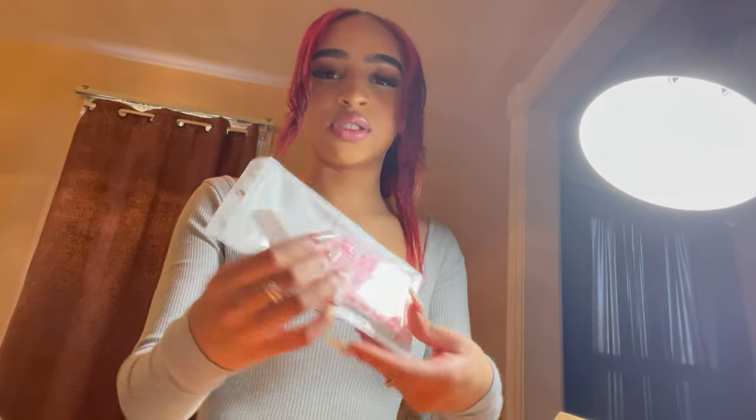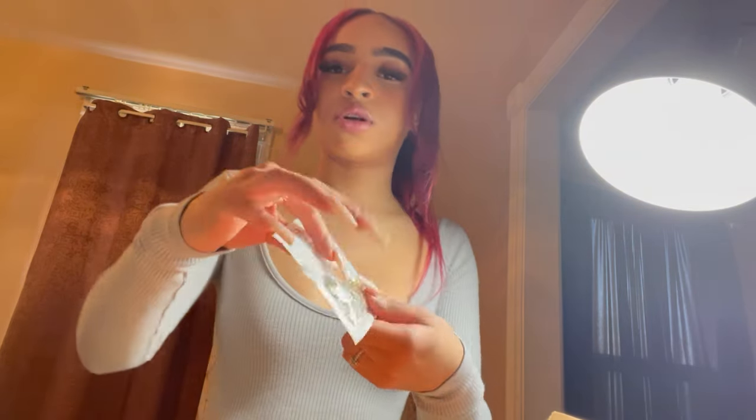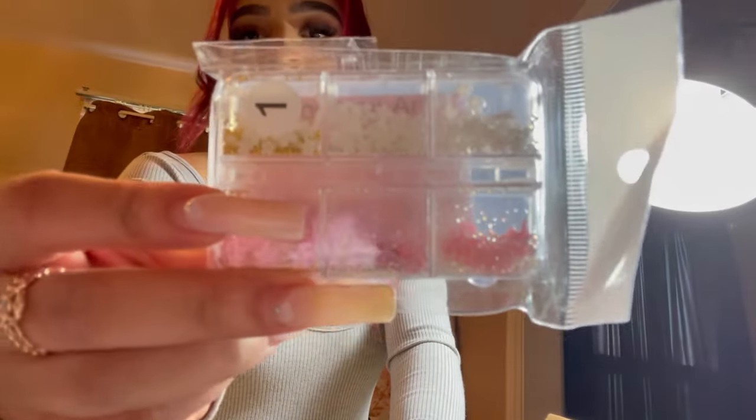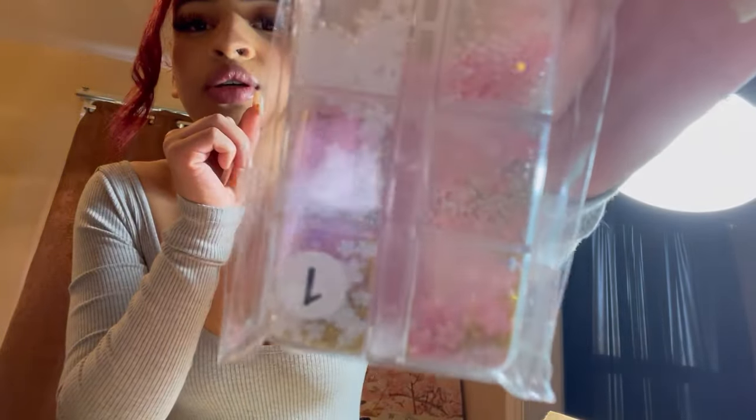Anyway, okay, so I got that, and then I got me some pearls because I have a client. She requested these pink pearls. They're just regular pearls everybody been putting on their nails. And then I had another girl request some charms. The heart one right there. A variety of silver and gold charms. Super cute. And then I got these little flowers, because honestly, these little flowers have been trending. So I got these little flowers to put on my client's nails, if you guys know what I'm talking about.